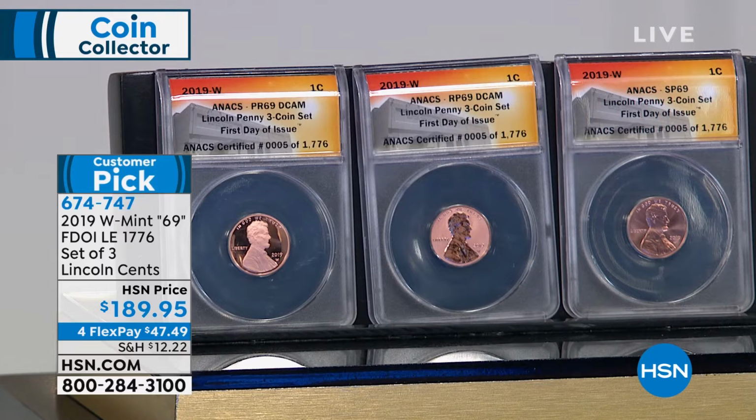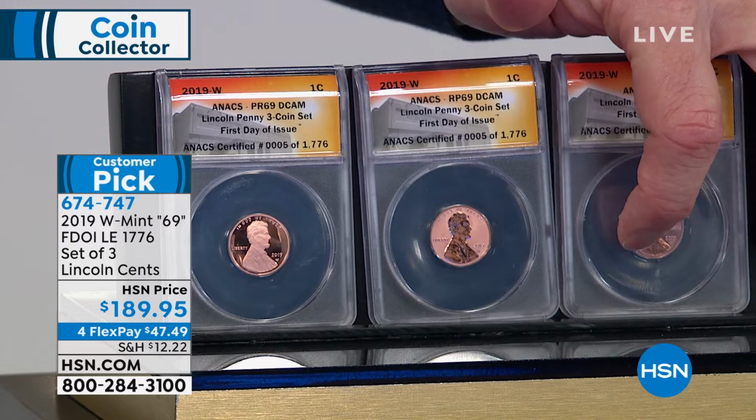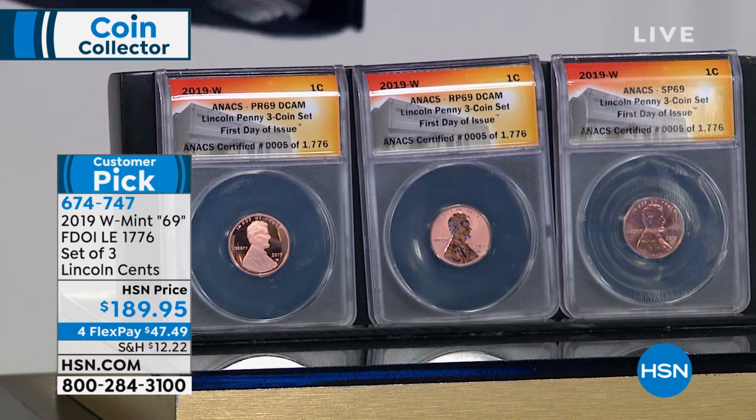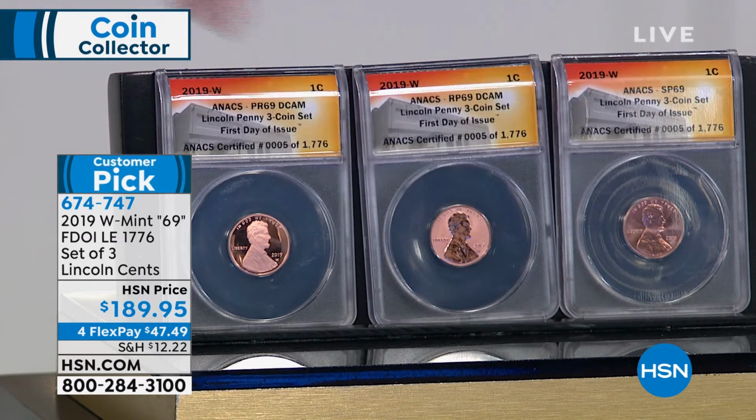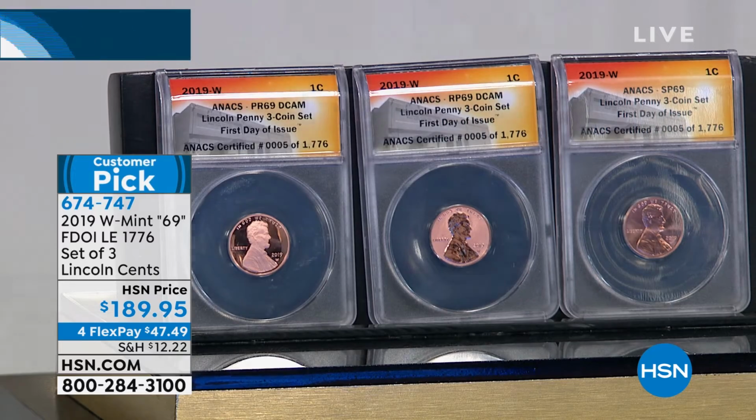It's just ridiculous. As a matter of fact, I think the United States Mint is currently sold out of US Mint sets because of this coin. Oh, really? Right here, because everybody wanted this coin right here. And so the only way to get them is to buy the other coin sets. So you had to buy a proof set, a silver proof set, a mint set, and then you had to get them graded, and that's $90. And then the proof set and the mint set and all that is more than $90. So you can't do this for $189.95.